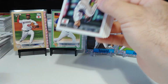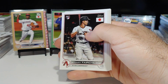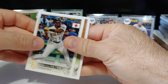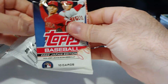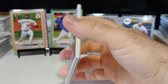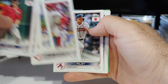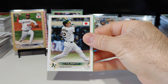All right, Sonny Gray, Corbin Burnes. There's Brandon Marsh rookie. Matt Olson. Lars Nootbaar rookie card. Brian Hayes and Garcia. All right, two packs left. Where is our second cherry tree? Oh, we got another Jade Green. I'll take that. We might only get one blossom in there. Jazz Chisholm. There's a Hunter Green, a rookie card. Luis Gil rookie. Sean Murphy.